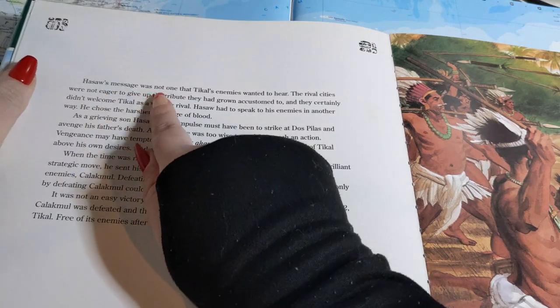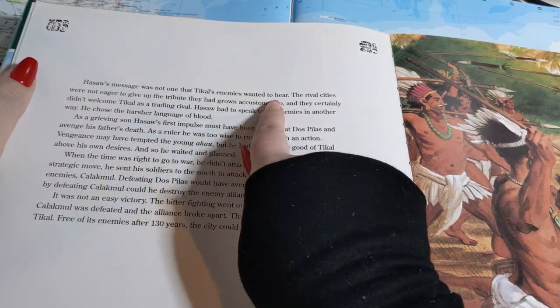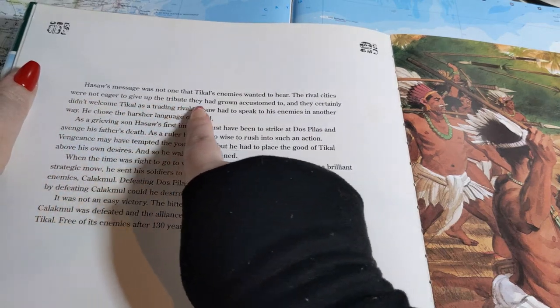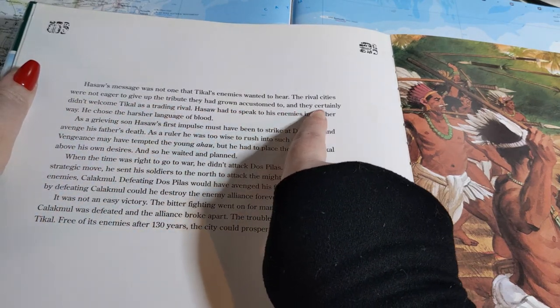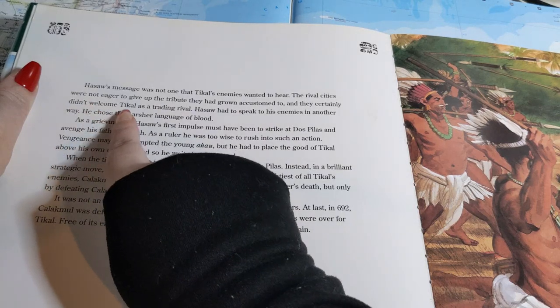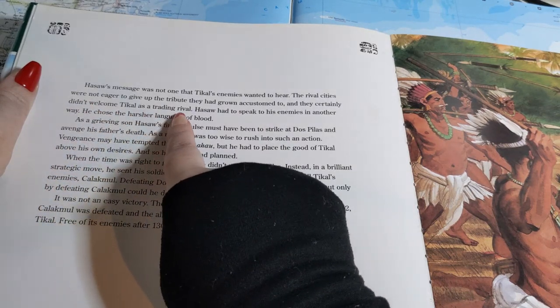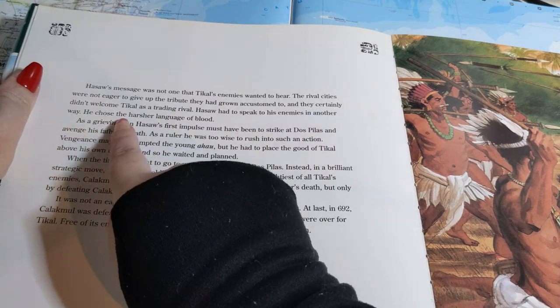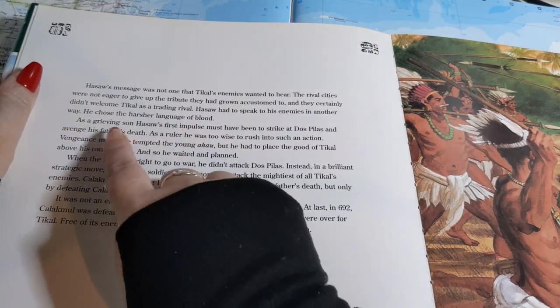Hassau's message was not one that Tikal's enemies wanted to hear. The rival cities were not eager to give up the tribute they had grown accustomed to, and they certainly didn't welcome Tikal as a trading rival. Hassau had to speak to his enemies in another way. He chose the harsher language of blood.